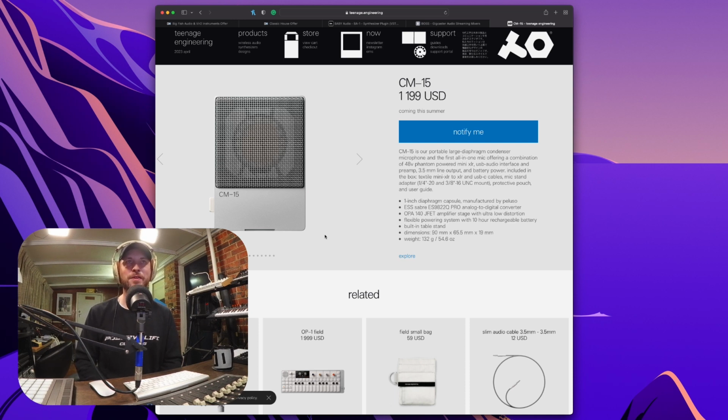So you get a 1-inch diaphragm capsule. So that's quite a large capsule, manufactured by Peluso, ESS Sabre ES9822Q Pro analog to digital converter. Bet that means nothing to no one. Although maybe it does mean something to someone. If you're into your microphones and you know about your microphones, you'll know.